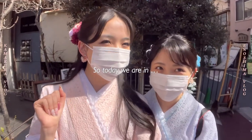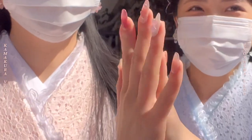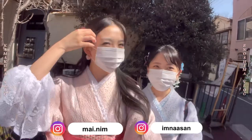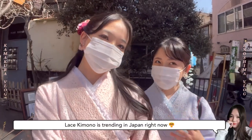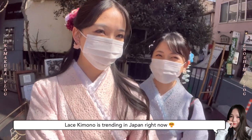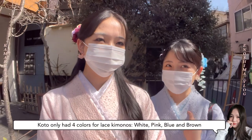So today we are in Kamakura! And as you can see, we are wearing... What are we wearing? Kimono. We are wearing kimono, but these days it's a trend to wear lace kimonos. I was not planning to wear one, but then she said she wanted to wear a lace kimono, and I was like... okay. She got the pink one and I got the blue one.